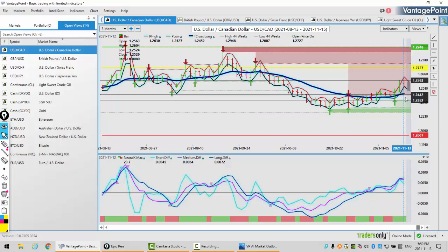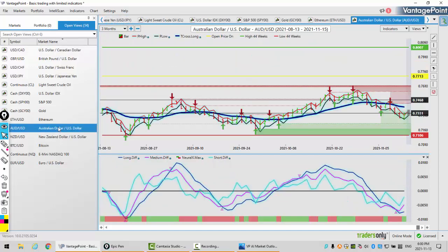But as you can see here, the neural index is still up. The primary move, yes, was triggered by the US CPI, but that buy signal from VantagePoint was already in place. We're holding above the T-cross long. We briefly slipped below it on that CPI announcement, only for it to extend considerably higher on Thursday and Friday. So we're still looking for US dollar gains, but against the Canadian dollar, the stocks and oil are going to dictate that.